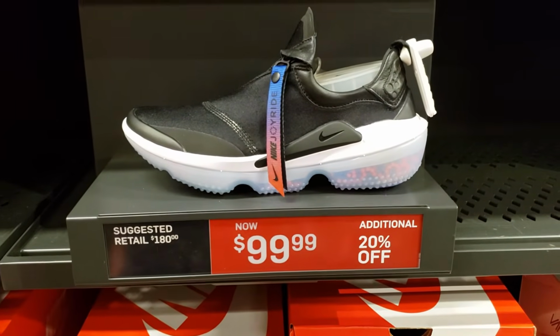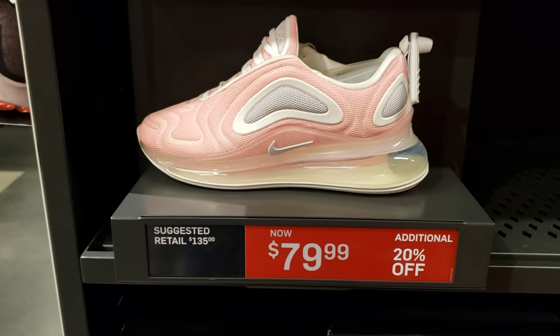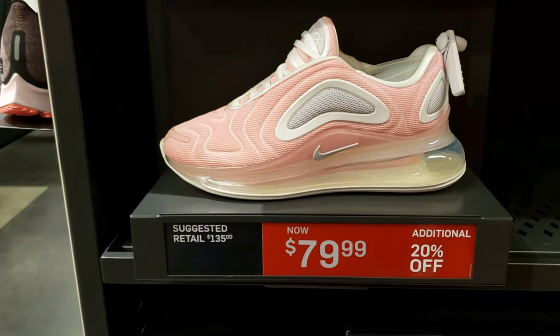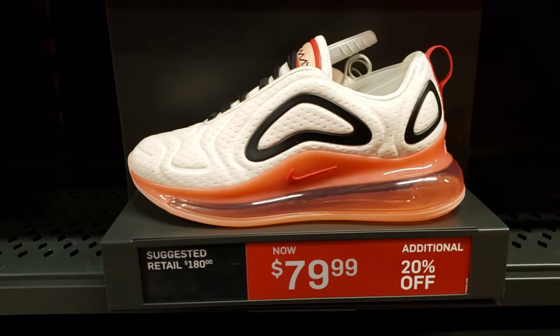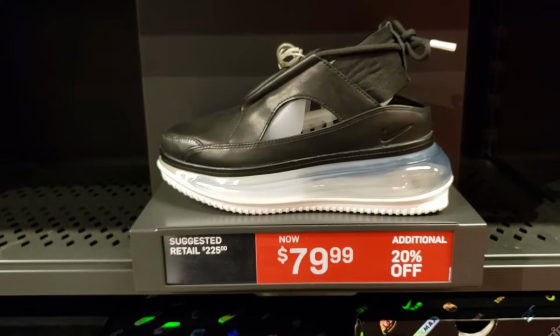Dang, these Joyrides, they didn't do too well, huh? They haven't been out that long. Neither have these, man. That's crazy. Man, if they have the guys colorway or any of the guys colorways at this price, I'd be thinking about copping. That's crazy. This one even looks a little bit better, but dang, great price. Yeah, these are ugly, man. Let's hurry up and leave.